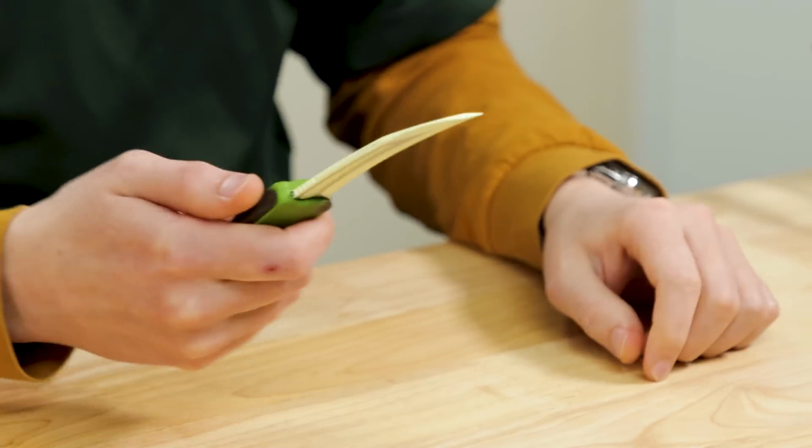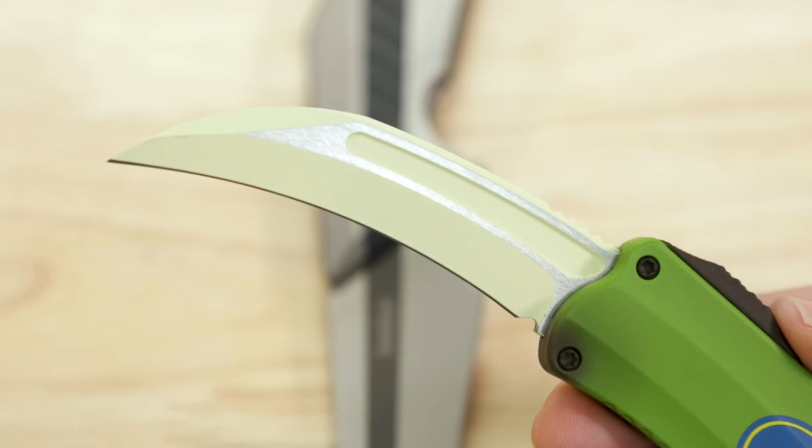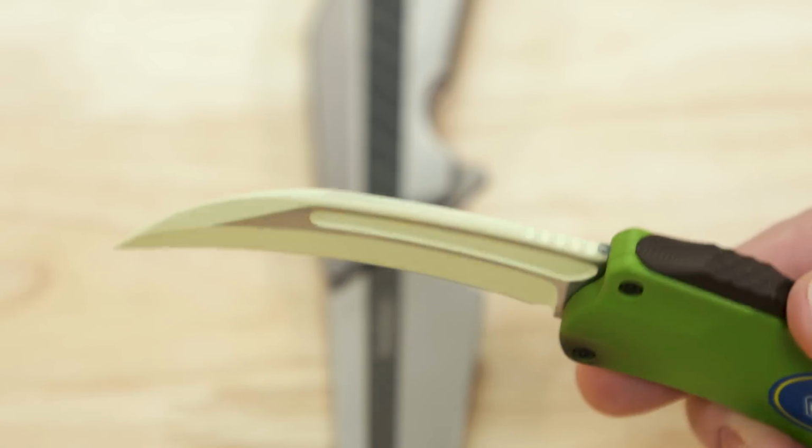The tip got a lot of wear, just like dragging across cutting. But you know what? It did the job. And I had so much fun with this knife. The thing that made it easy to carry is just what a hilarious and awesome knife this ended up actually being.